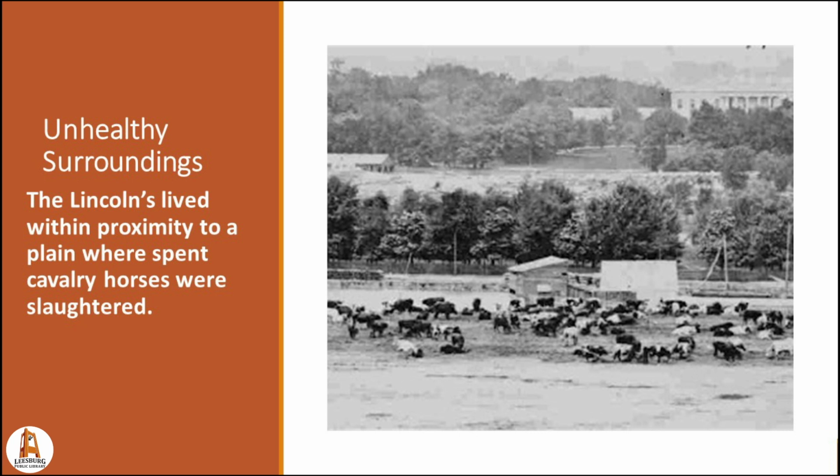Now, this is a very unhealthy location because as you see up right, you see the White House there. Well, see this plain, this is a plain by the Tiber Creek where the Washington Canal emptied into the Potomac. And the Union Army would take spent, broken down cavalry horses and slaughter them right in front of the White House. So with no air conditioning, you had to keep the windows open in the summertime. And they didn't even actually have screens yet. So you could just imagine how it was.